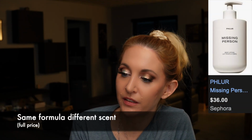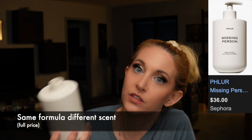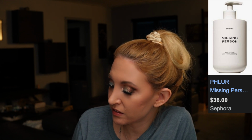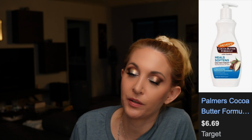Also from Phlur, because of their farewell sale, I decided to try a couple of their lotions and body washes. The good thing I can say about this is they're nice and big. And the farewell sale is like 50% off or more for some of these things. So it's a good price. And you get like a full 8 or 9 ounces. So this lasts a long time. But talking about the lotion objectively, I like my Palmer's better. I think Palmer's sinks into the skin and does a better job.